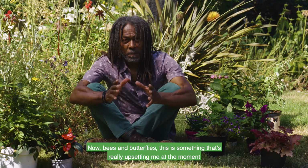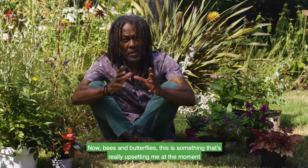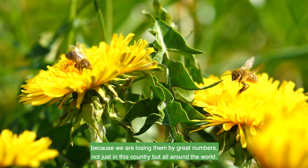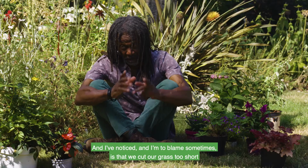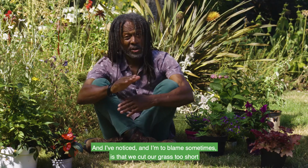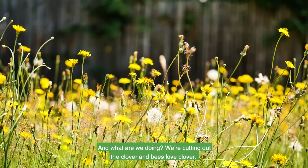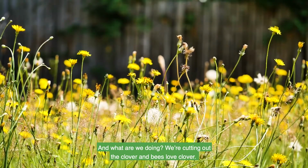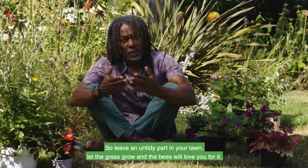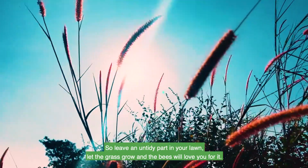Now, bees and butterflies, this is something that really is upsetting me at the moment, because we are losing them by great numbers, not just in this country, but all around the world. And I've noticed, and I'm to blame sometimes, that we cut our grass too short. We get that lawnmower out and we cut it to within an inch of its life. And what are we doing? We're cutting the clover out, and bees love clover. So leave an untidy part in your lawn, let the grass grow, and the bees will love you for it.